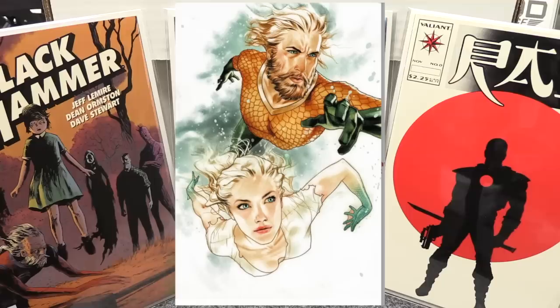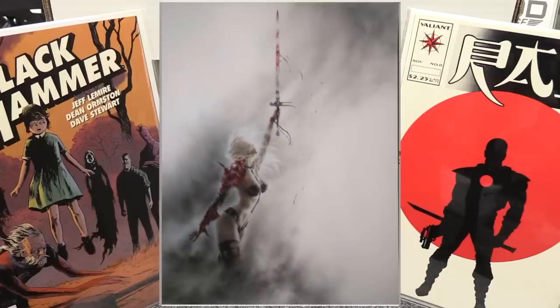I know a lot of people are goo-goo over him, but some of his stuff is nice, but I don't like that cover. But if you're into that, hey, that's a nice cover too. And my third pick this week is Tarna #2. I like cover A. Cover B is a nice cover as well, but I really like cover A.